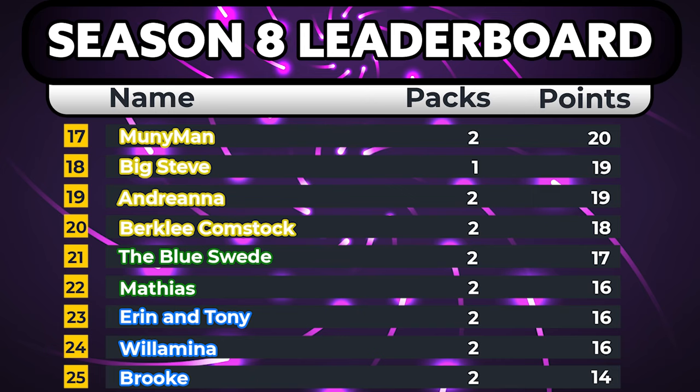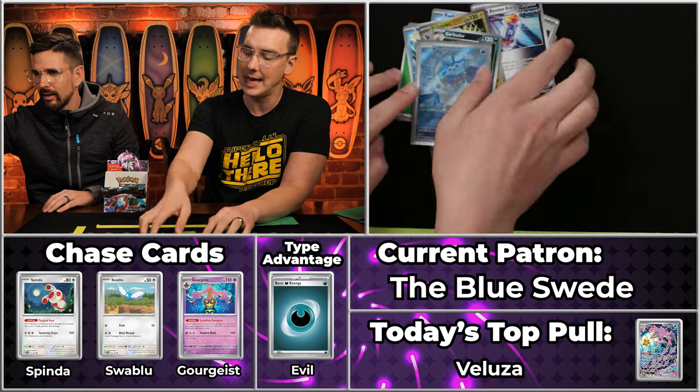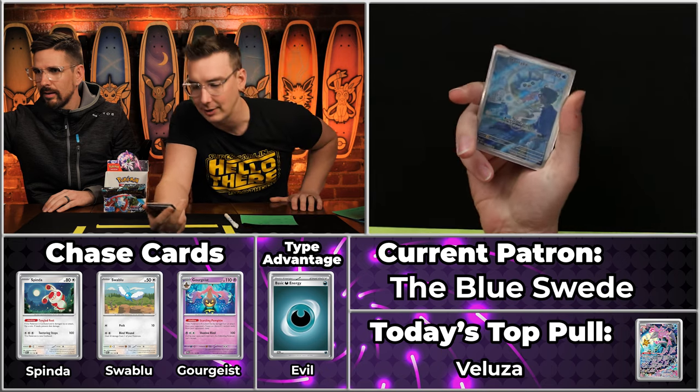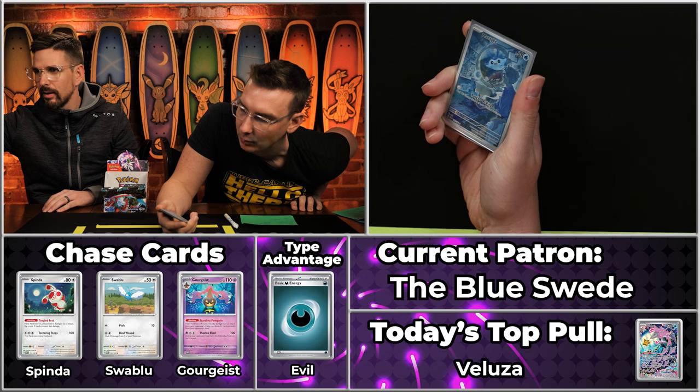So Blue Swede moves up to 17 points on the season, leaves last place far behind them, and is aiming instead for what looks like Big Steve. If I had to say, also, that Mantyke card is really cool. I have not seen this one yet. Heal 120 damage from one of your bench Pokemon.